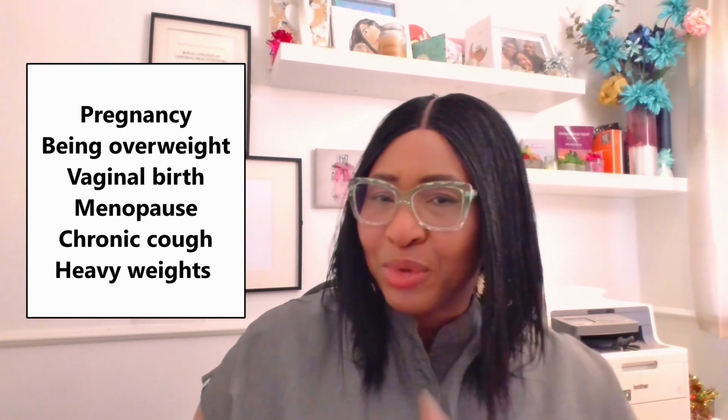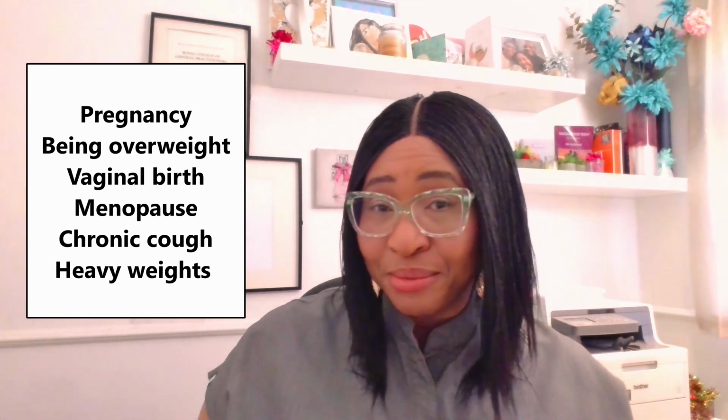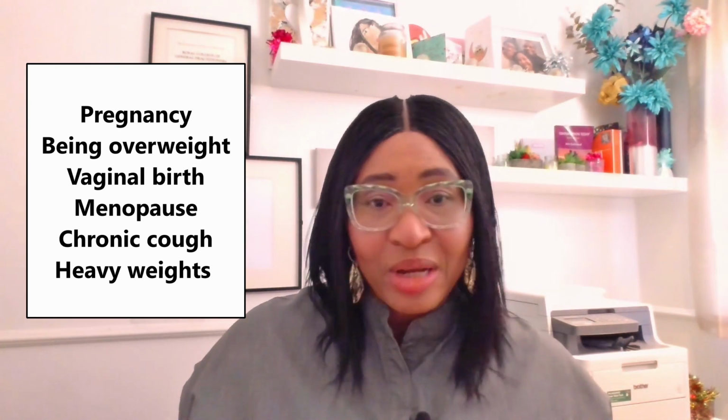Preventing a prolapse is so important. Remember we talked a bit earlier about who is more likely to develop one? Keeping a healthy weight, regular exercises including pelvic floor or Kegel exercises, avoid smoking which can lead to chronic coughs, avoid lifting heavy items, or if you're involved in heavy physical activity, protect your pelvic floor muscles during heavy physical activity. Don't try to lift heavy objects by yourself.